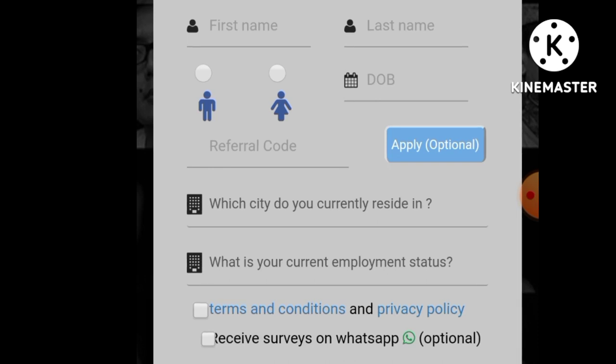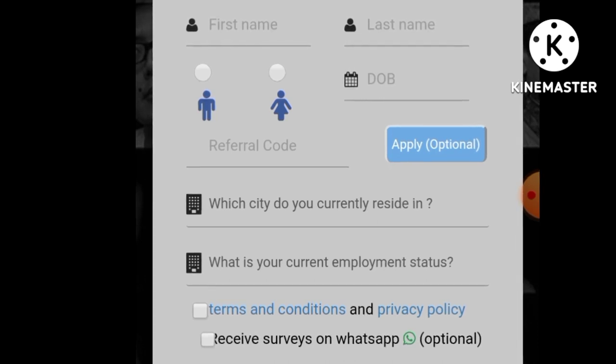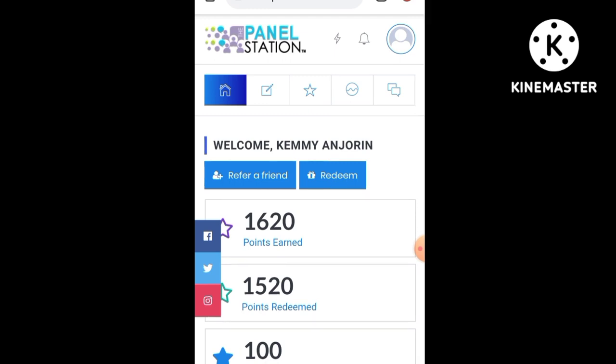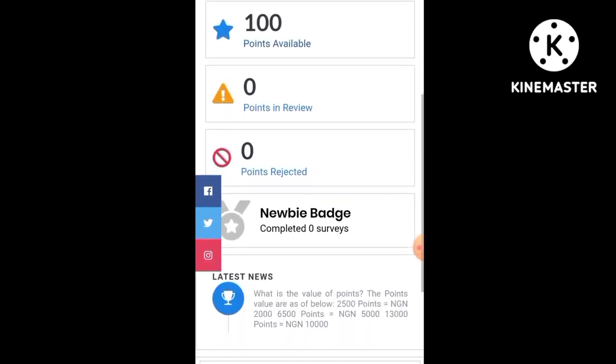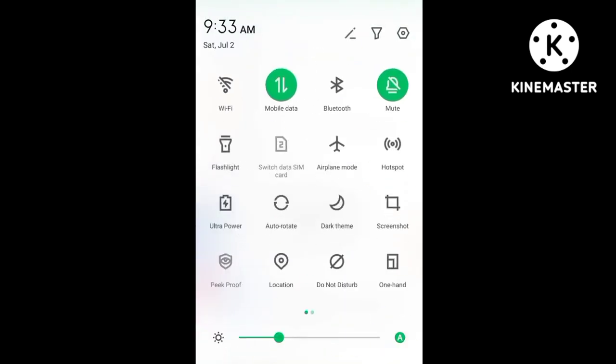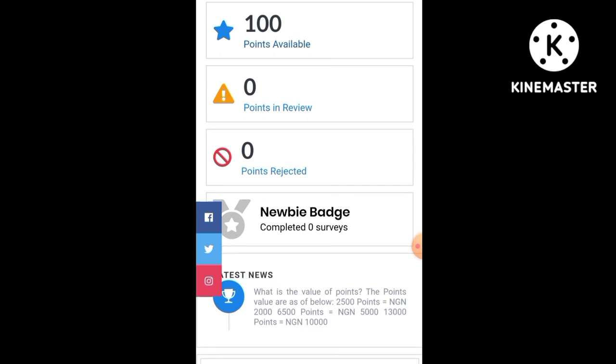They'll send you an email for verification. Go to your Gmail, click the link in the email and get verified. Once you get verified, it will log in. This is how it will look. The first section, this is how it looks. So this is the amount equivalent.